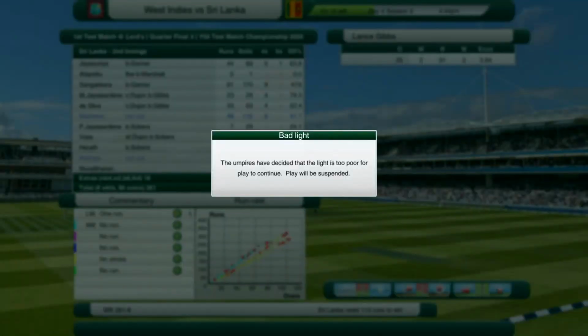Well, I'm sorry to say, everyone, that the light has taken a dark turn here at Lord's, and the umpires are taking the players off the field. We'll let you know as soon as we hear any news. Good news, everyone. The light has improved. The players are back out on the field. The West Indies have just taken the second new ball, and Curtly Ambrose is about to bowl.